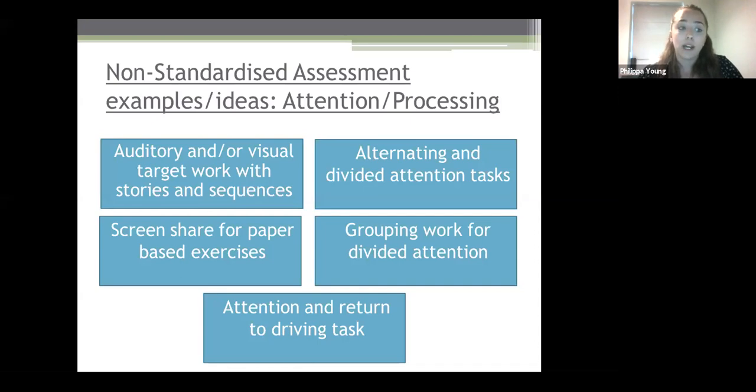Another example, my colleagues used a return to driving and attention assessment. So she supported the patient to set up a simulated car environment in the lounge, and the patient's given scenarios to follow whilst completing an attention exercise. For example, move a hand from gear stick to wheel and put an foot on the brake when certain target words are said.